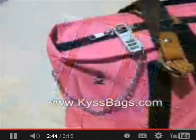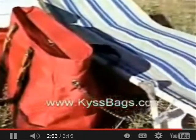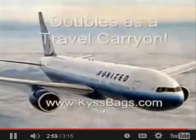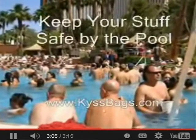And the Kyss Bag has a very tamper-proof zipper, or lock it closed to keep young children out. Anchor the bag to protect against a quick snatch and run, or anchor it and lock it closed for maximum protection. Use it as a travel carry-on. Then when you get to the hotel, use it by the side of the pool to save your lounge chair and keep your things safe while you go for a swim.